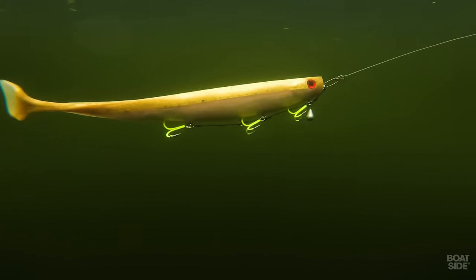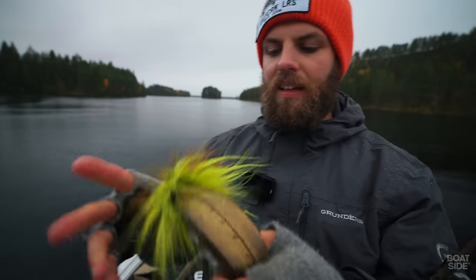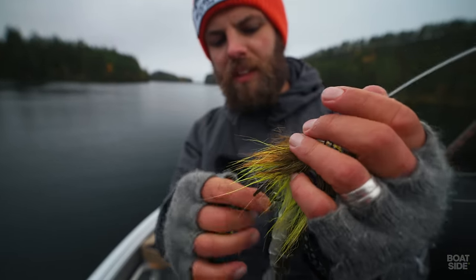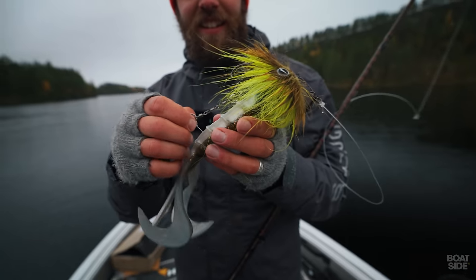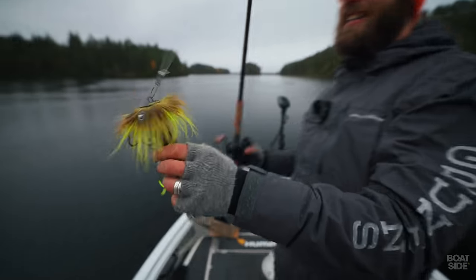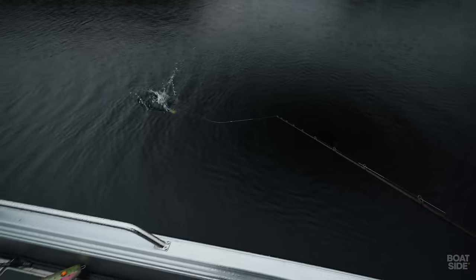I'm going with this one. A nice big twin tail on a mustache rig, 40 grams, I think. Oh man, look at that one. And that chartreuse in the back matches pretty damn well with the head. Yeah, I think this one is gonna glow in water.